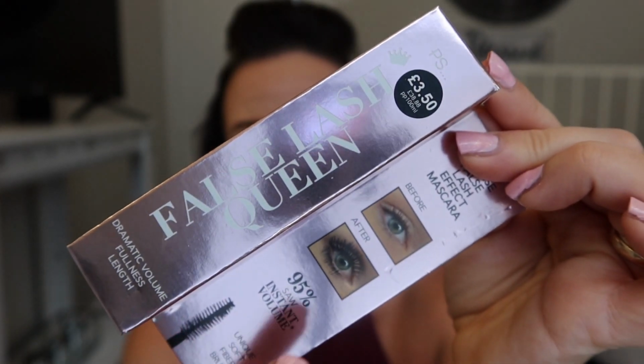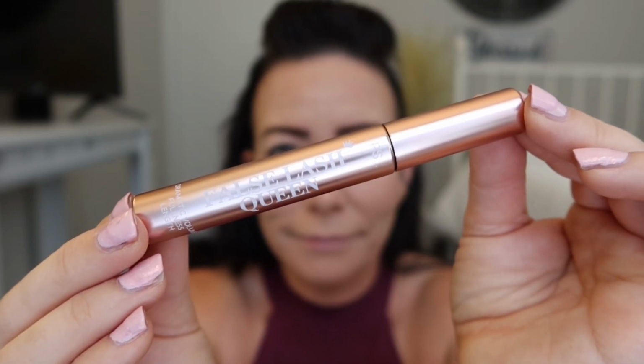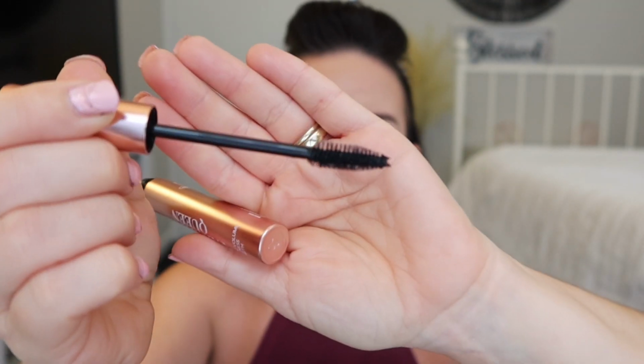I'm hoping that it does this to my lashes. Let's see. I'm very, very excited about this one. Oh, look how pretty it is. Does anyone else get that excited by a mascara brush? It's so thick. I love it. Okay, let's see what this does. You know when a mascara actually separates the eyelashes properly? That's what this one does.